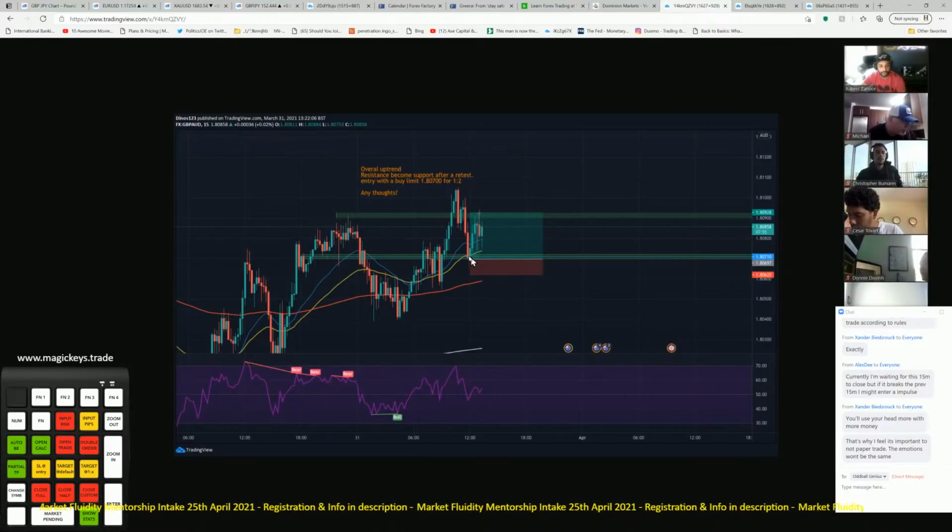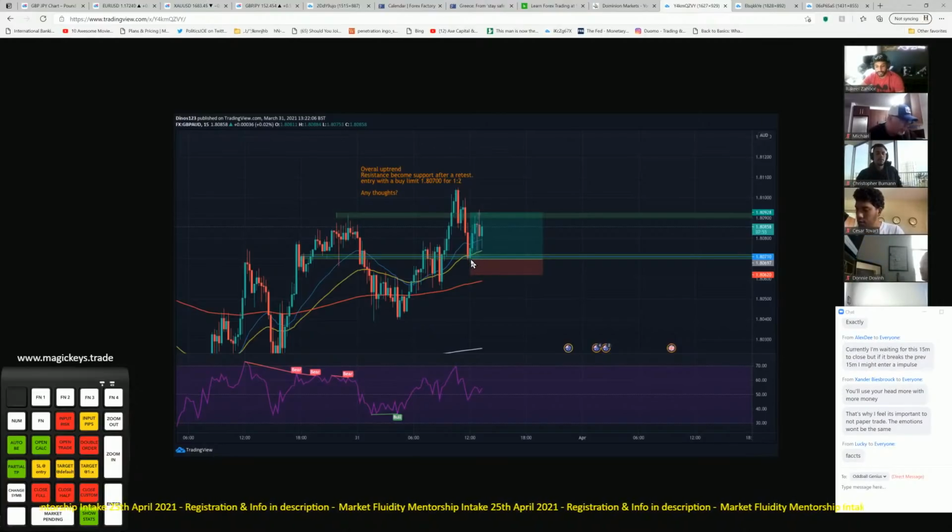Yeah, it was a good trade right here because price closed bullish. Entry was risky, but there were fewer confirmations, but you know, it played out the way we wanted to. Came up towards a minor level and kind of rejected there.